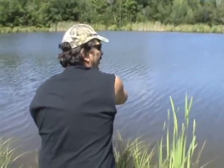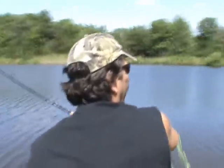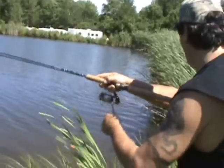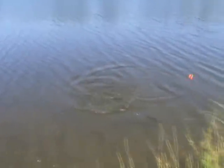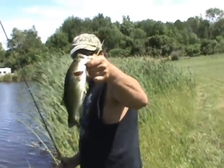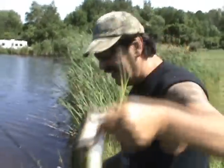Might be one of them bass. Oh, he's going in the weeds. He's going in the weeds. Oh, he's in the weeds, Mike. Look at the way he's boiling that water. Here he comes. Oh yeah, you got one of them bass. You have to try it, Mike, because I think he's a bass master, huh? There's a couple bigger ones than this that were following that bluegill in, huh, Mike? Yeah. Bass.